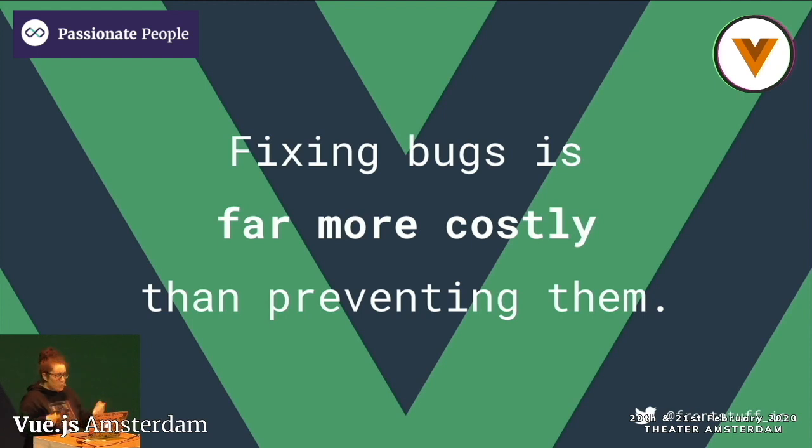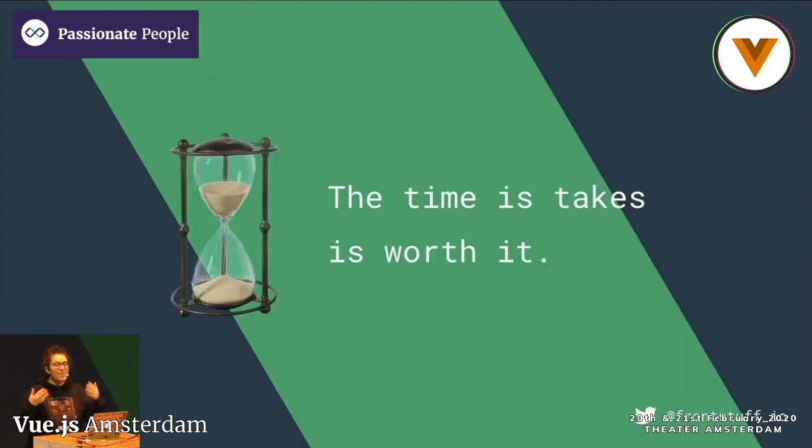And that's really the beauty of TDD. The time it takes is worth it. If you care about writing tests that are helpful, you should be concerned about making those tests good in the first place. And that's what TDD helps you with. Write only tests that matter, only tests that help, and that will make you feel more confident.